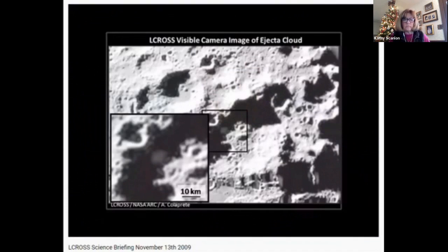The first slide will show a visible camera image of the ejected cloud. This is an image that was about 20 seconds after impact. We saw a nice plume rise. In this particular image, the inset shows to the lower left the plume. It was about 10 to 12 kilometers across at this point. With this camera, we weren't very hopeful of actually seeing the ejected cloud, so we were quite pleased that we saw it. It was a nice large plume that came up.